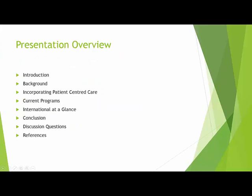This presentation will discuss the background on patient-centered care, how to incorporate it into healthcare, current programs in Canada, some international, and discussion questions at the end.